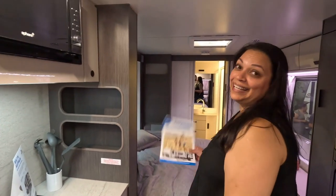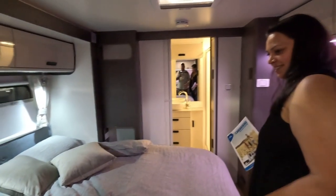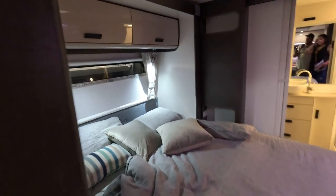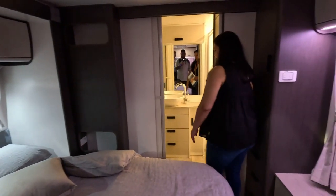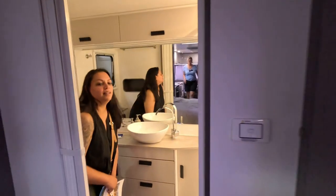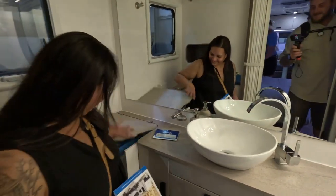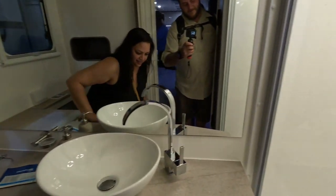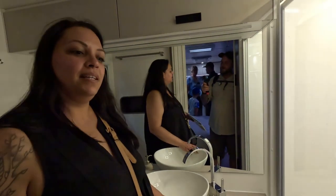So what's going on, Kris? I like this one a lot. Look how much room there is. So much room for activities. There's the slide out bed. It slides out. So much room in here. I haven't been on the throne, so. So much storage, well, gives you something to think about, isn't it? Oh yeah.